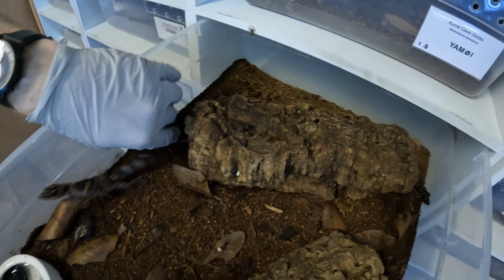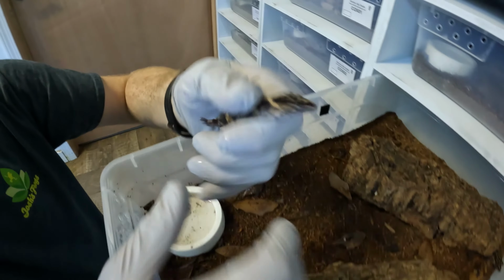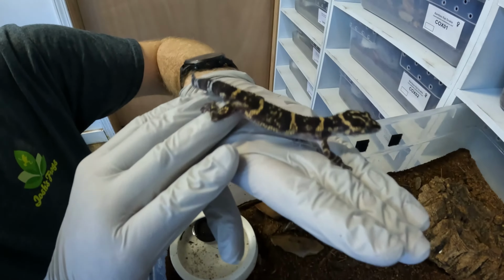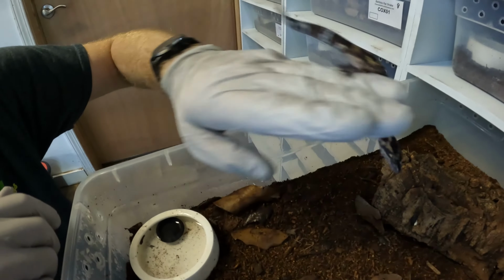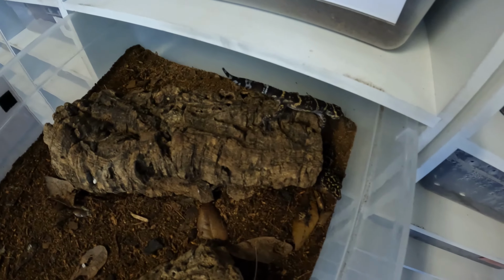Let's see if I can get this one to come out here. So the guys we saw a minute ago actually had red eyes. Yep. Come here, bud. Calm down. There you go. So these ones, their common name is the Kume caves, or the Kume Islands, or the Yamashina cave geckos, which is just their scientific name.